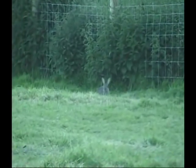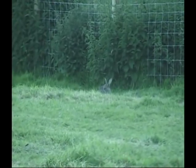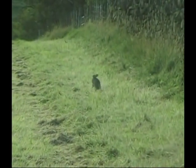Another thing to take into account is the disturbance of game birds. If you're controlling rabbits on a shooting estate, avoid disturbing nesting birds, poults, coveys of partridges, etc. Remember, it's not a good idea upsetting game management, and by disturbing game you will only annoy the gamekeepers and possibly lose your permission.